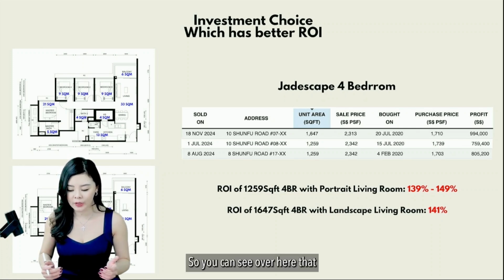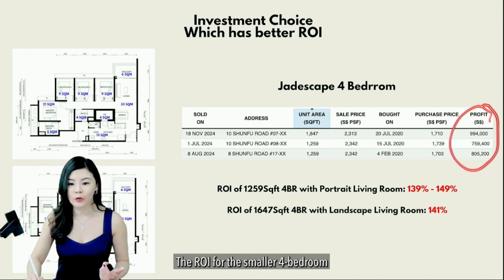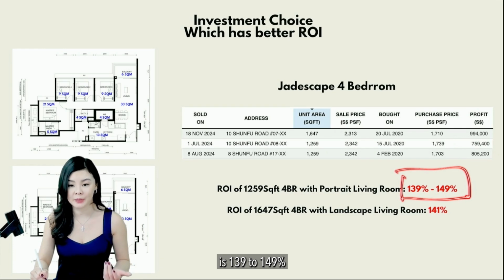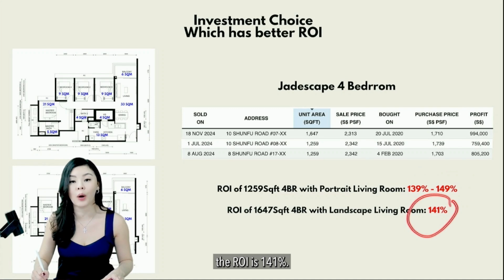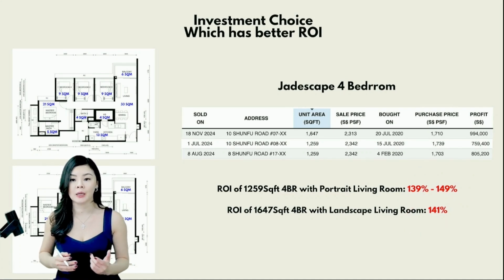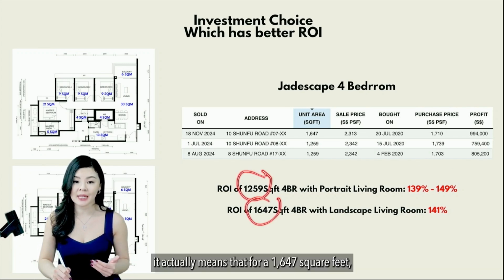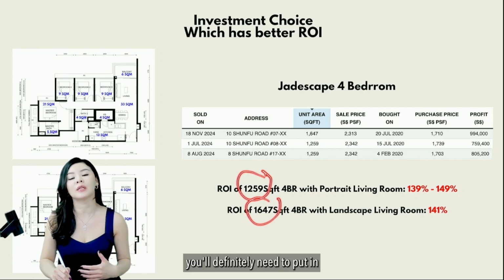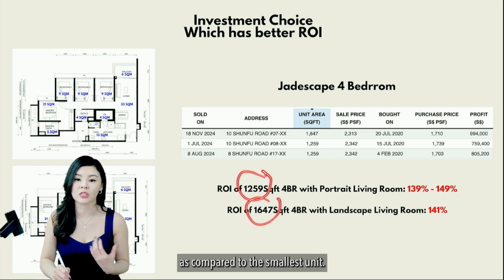So you can see over here that although all make very good profits, the ROI for the smaller 4 bedroom is 139 to 149%, whereas for 1647 square feet, the ROI is 141%. I would say that the ROI in comparison is very similar, but due to the difference in the sizes, it actually means that for a 1647 square feet, if you want to buy into something like this, you would definitely need to put in a lot more cash and down payment as compared to the smallest unit.